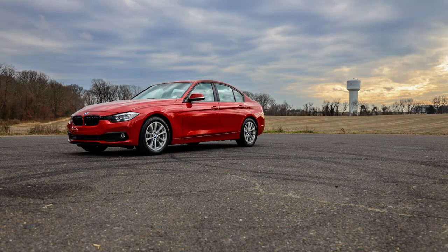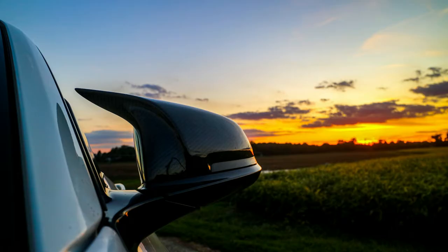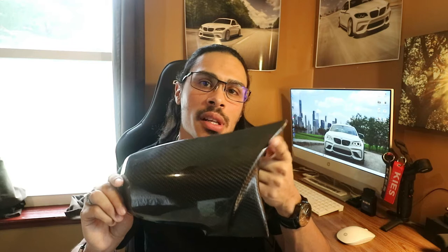So my M235i came with some gray stock mirror caps. Most cars come with mirror caps that are paint matched to the car, which, yeah, that's cool as well, but something along the lines of a carbon fiber mirror cap just really goes a long way with the aesthetic appeal, bringing out a little bit of aggression, as these mirror caps right here have the M style wing.